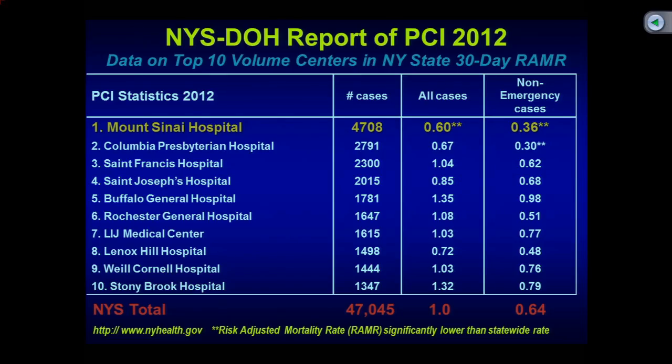Why? Because of this. These are the data just presented on November 19th by the state. They are already a few years behind. I present risk-adjusted 30-day mortality, RAMR. You can see here, these are the top 10 centers with Sinai on the top, with a volume which is not double, but about 70% more than the second institution, with risk-adjusted mortality lower in both all cases and non-emergency cases. This has never happened in New York State since 1995, that for one year any center has received a double star in both categories.